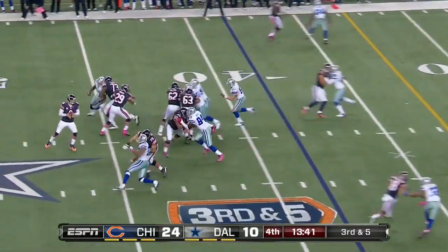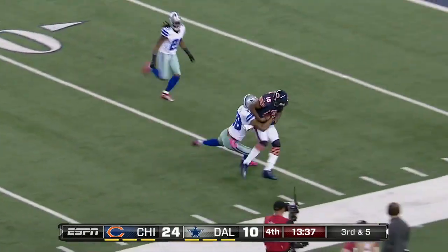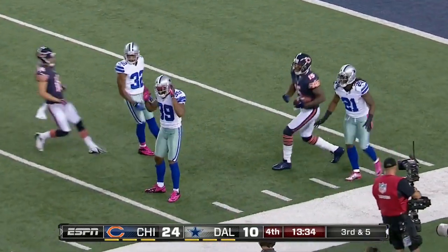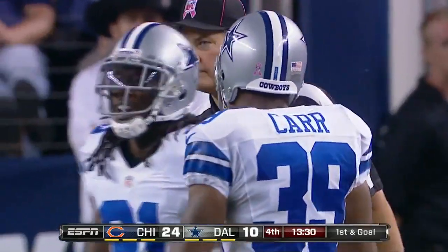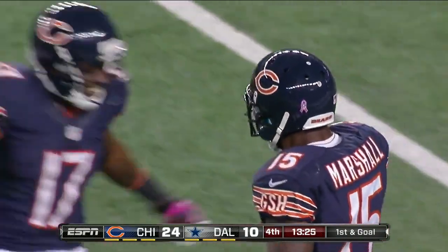Roberto Garza, the center, changed the call at the line. Cutler shot towards Marshall. Comes inside with the catch. Look at him drag Brandon Carr inside the 10. It was physical. Carr wanted a flag. Marshall got the ball and the first down. Brandon Marshall's loving this. 3rd down and medium.